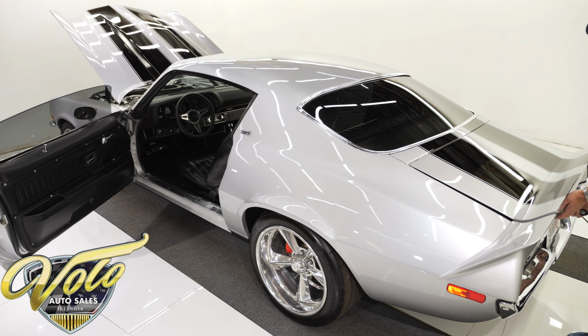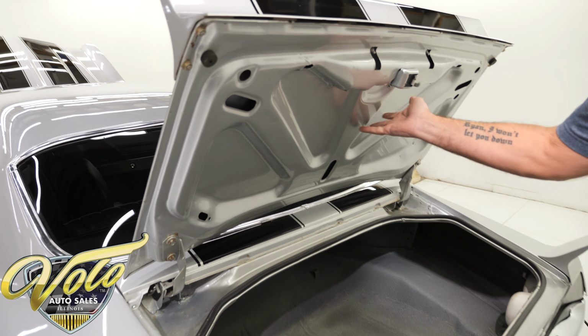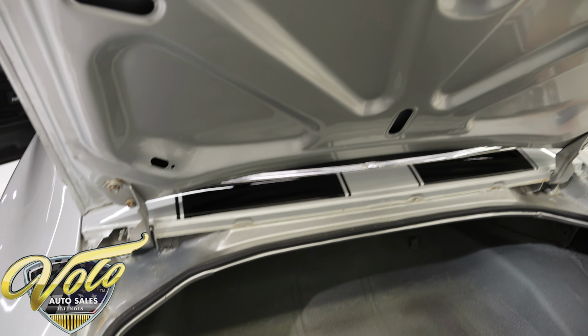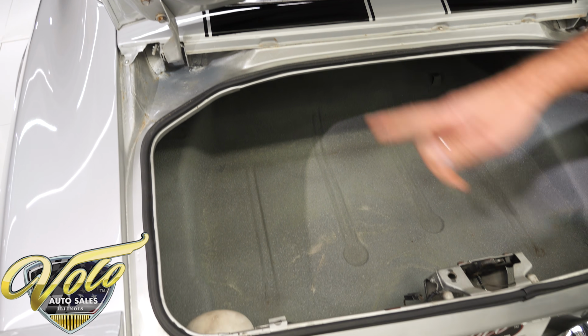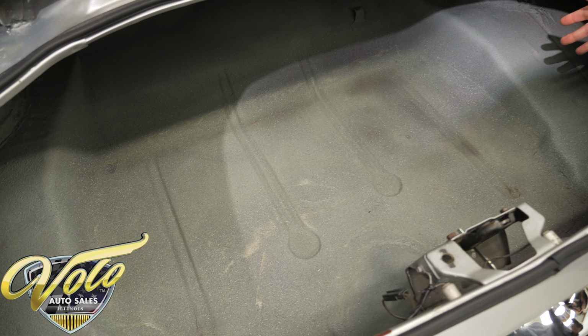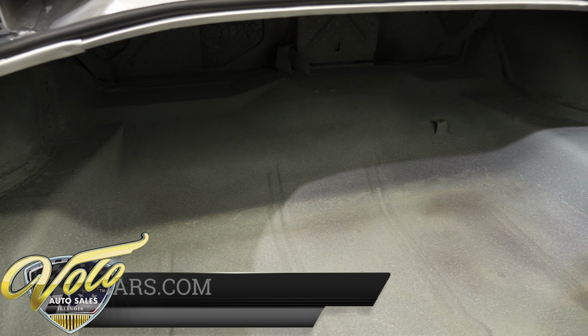All right, let's look inside the trunk. Under the trunk lid's painted glossy. The jambs are painted. They're not perfect. They're a little dry, but they're very clean. Weather strip is replaced. Completely dry, clean metal trunk compartment. Been spatter painted.